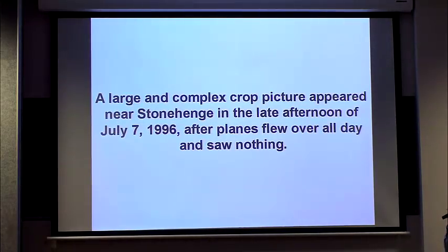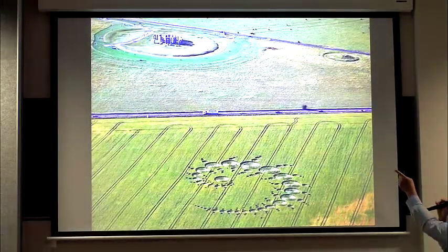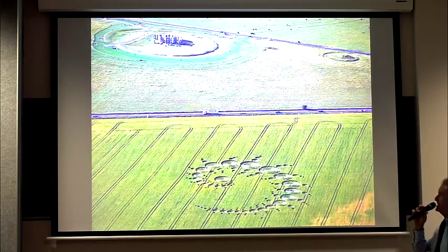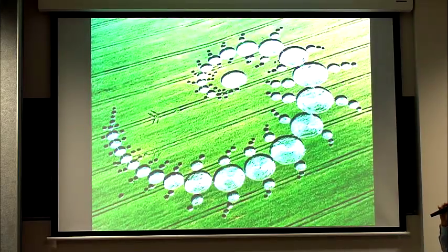Now, 1996, the most famous event, a large and complex crop picture appeared near Stonehenge in the late afternoon of July 7, 1996, after planes had been flying over all day and saw nothing. And here it was. There's Stonehenge, cars going past, and the field right next to Stonehenge, we had this big thing just appeared within less than 15 minutes in broad daylight about 5 in the afternoon. Less than 15 minutes. There was a mist. There was actually a traffic hazard caused by it. Cars backed up to watch the mist. And here it is in detail.